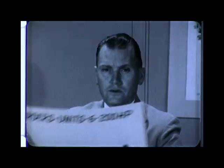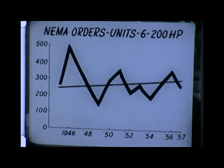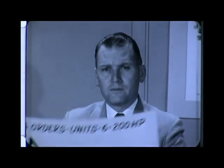The fourth and final trend that I would like to call to your attention today is an outgrowth of the peculiar nature of our business. This chart, which shows how total industry orders for motors in these sizes have varied since World War II, will give you an impression of the highly cyclic nature of this business due to the varying inventories that motor purchasers carry. As demands for their products increased, they attempted to increase their inventories for future protection.